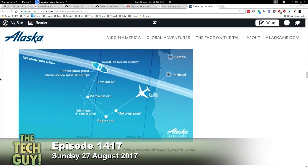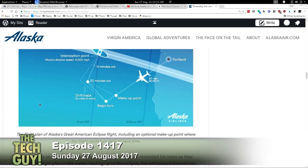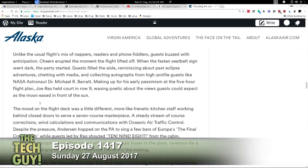And it turned out that in order to do this and have some fallback positions in case the flight was late or there were wind or weather conditions, they had to plot a very complicated path out into the Pacific. It would be a 5-hour flight, and they'd still only get 1 minute, 43 seconds of totality. A 5-hour flight out of Portland, flying at 517 miles an hour, at 36,000 feet. But the nice thing about being that high, of course, is there's no cloud cover, and there's less atmosphere. So they got some amazing views.